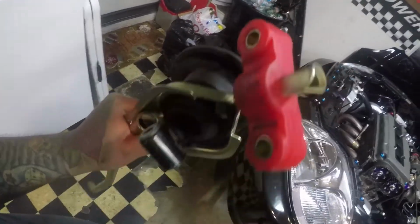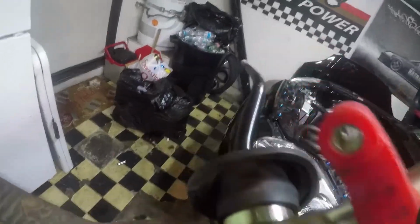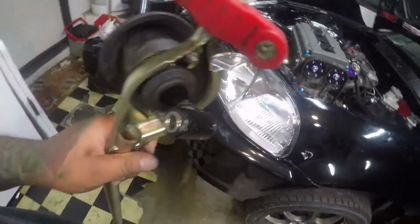It's such a pain in the ass taking this damn thing out, but I usually just loosen it from right there, take the 12 millimeter bolt that's out, and it should just drop. And then just take these, like I said, from the inside, just take these two 12s off, and it should just drop down. Super easy.